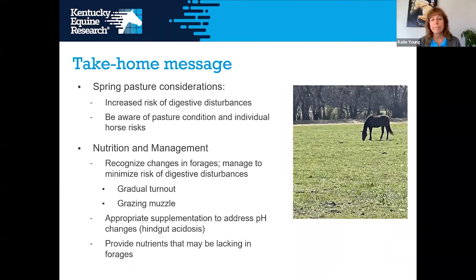So take home message. Remember the spring pasture considerations. You've got the increased risk of digestive disturbances, so be aware of your pasture condition and your own horse's individual risks. And then look at the nutrition and management to minimize the risk of digestive disturbances and make sure your horse is getting adequate nutrition. So to minimize the risk of digestive disturbances, gradual turnout, allow that horse's gut to get adjusted to the change in the diet, just as you would with a change in feed. When needed, just make use of grazing muzzles. They're great tools. And look at appropriate supplementation to address the pH changes in the gut and provide the nutrients that may be lacking in the forages.